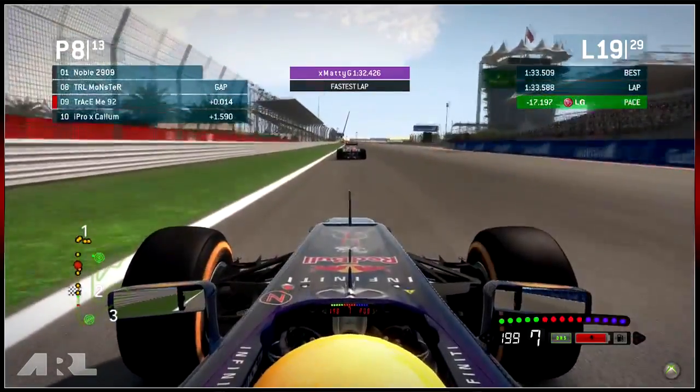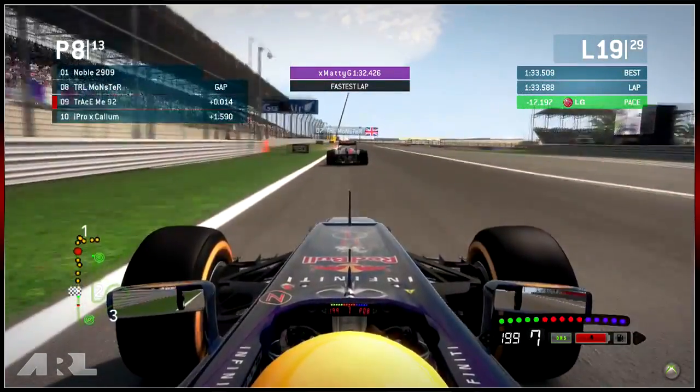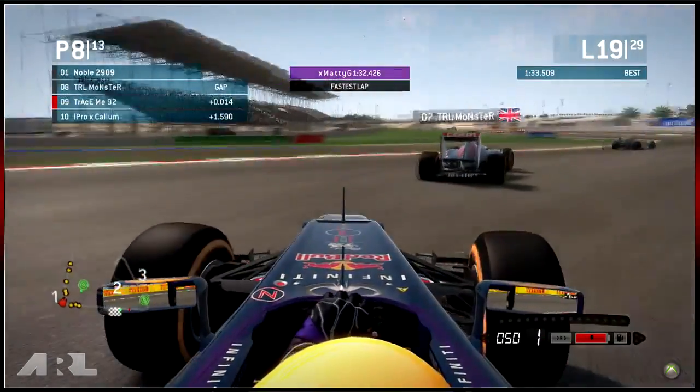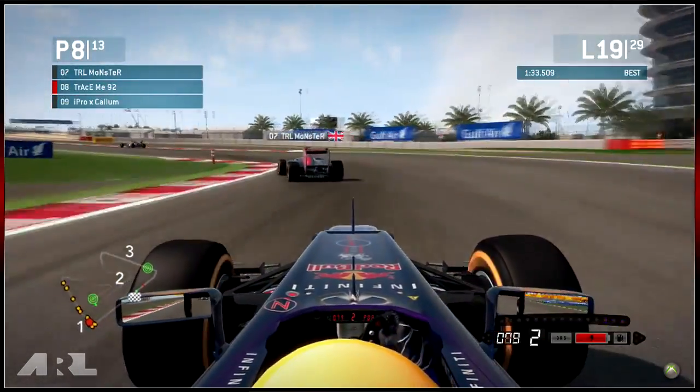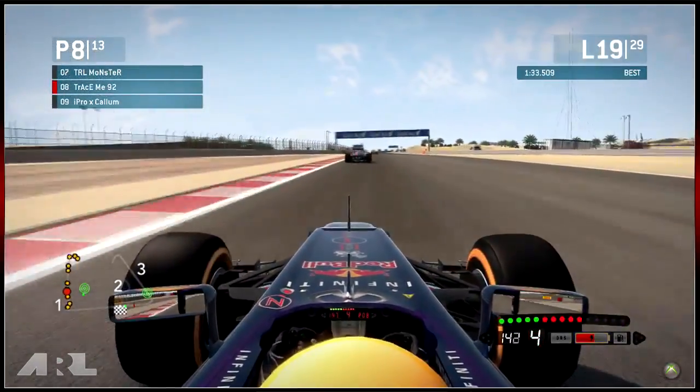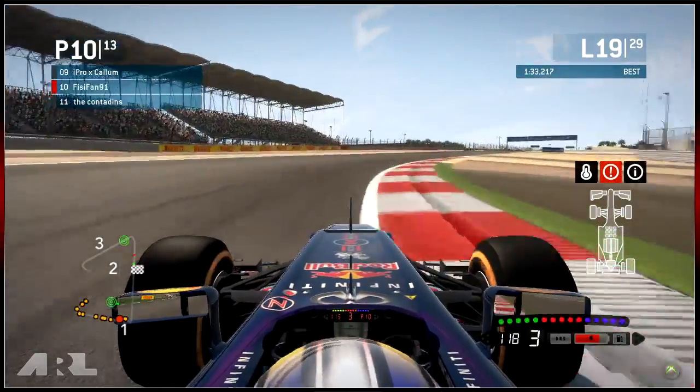As an xMattyG, you can tell how hard he's pushing in the slipstream of his teammate, puts in a 1:32.426. That's the fastest lap of the race so far with 10 laps to go. That's the effect of fresh tyres and a lighter fuel load than it was at the end of it, at the beginning of his second stint. So that's the advantage of burning it off as much as he has.